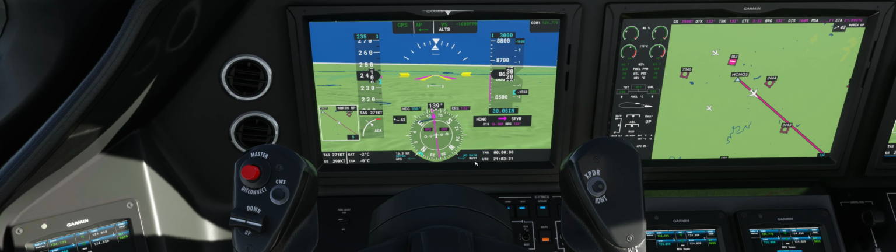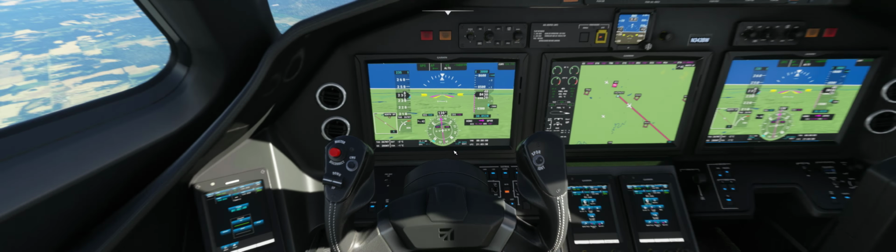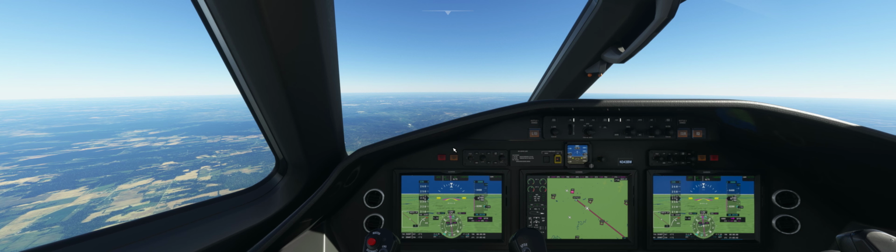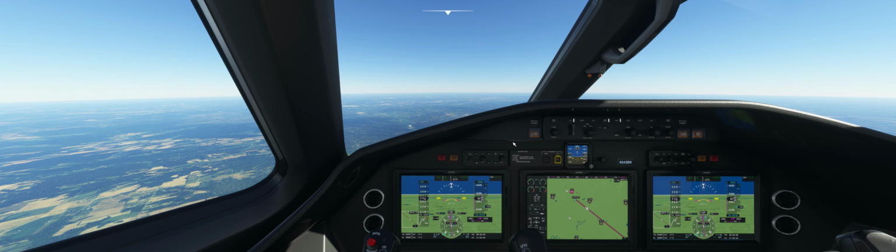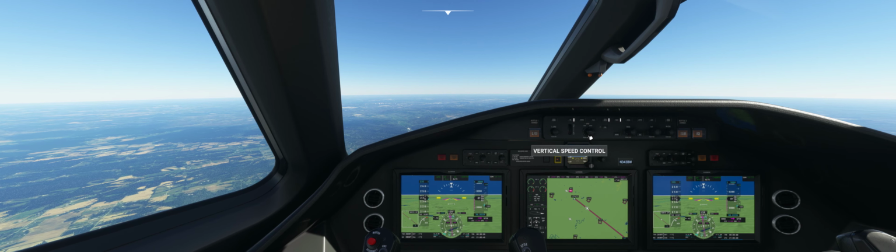Not receiving any ILS data yet. Bet we're a little far out. 29 miles, not entirely surprising. Should expect it though soon. But with weather like this, flat visual if we need to. 28 miles, 8,200 feet, shallow our descent rate. 1,400 feet per minute, slow to 230.